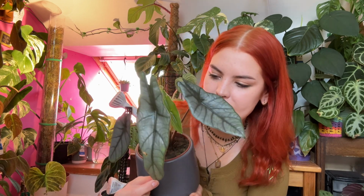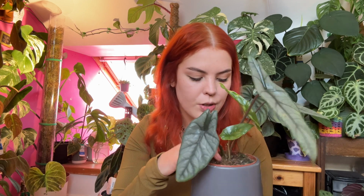That's it. Now, I'm not sure if it's dragon's breath or platinum, because they're very similar, so let me know. I'm pretty sure it's a dragon's breath, but if it's not, I'm happy either way. We all know that alocasia can be quite tricky, as they're very sensitive to root rot. So this one I've been keeping a very beady eye on, making sure that it's dry enough.